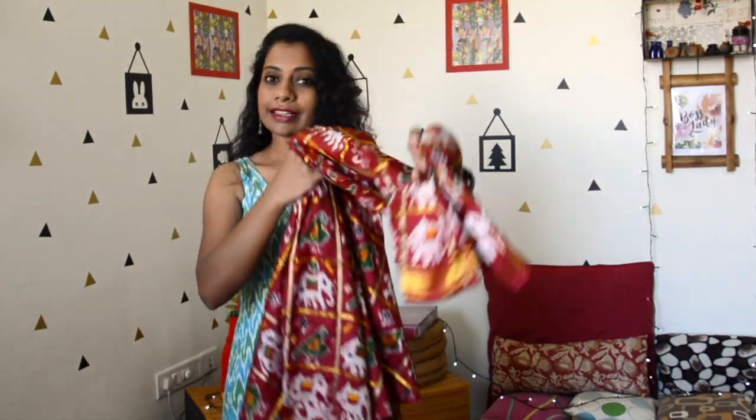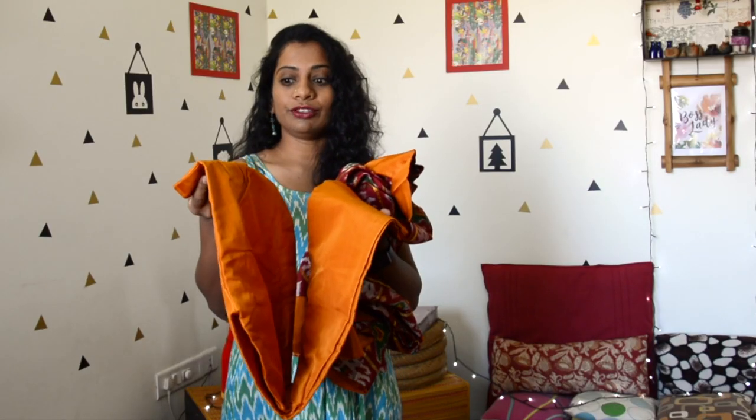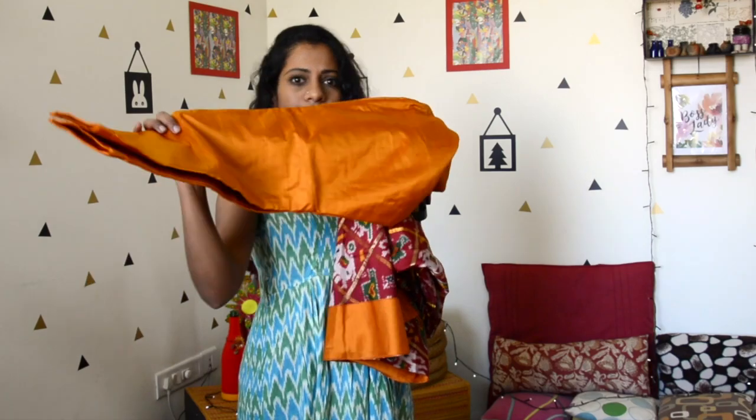I can use this as a dress or as a kurta. I love wearing dresses. Mostly I'll be wearing this as a dress. I went with a simple high-low hem and I've taken one more silk sari. And I love this color. You guys know how much I love yellow, and this mustard shade is amazing. I really love it. I made it into a slim fit pant.